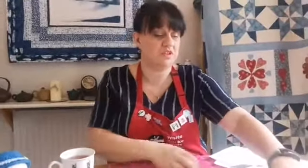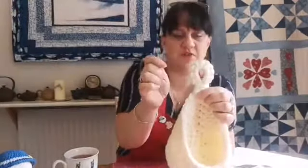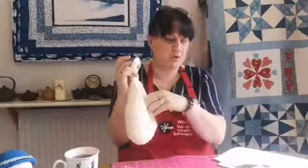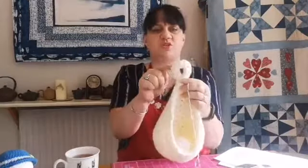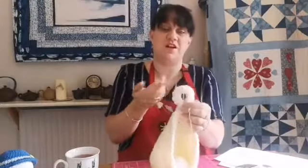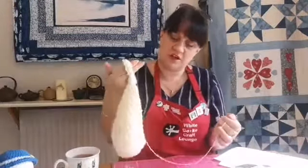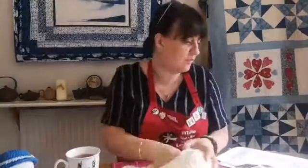Sorry, I'm going off on a tangent now, but I'm having a thought. For your sewing rooms, you could have some on the wall and keep all your threads and stuff in them, just to decorate. But if you made this bigger, so it slipped over your wrist, you could put your ball of wool in there as you're crocheting, have it around your wrist. You could just make this much bigger and do it as a wrist carrier. Obviously I can't get my wrist through that, but if that was on my wrist, it would hold your wool as you were knitting or crocheting. Another thought for you. Anyway, sorry, that was a little bit of a random tangent.